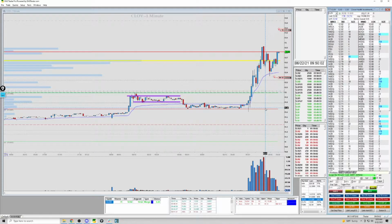And then I felt like there was a change in the L2 where the asks started to go away and the bids started to get bigger below it, and that was sort of my hint to partial out some more, so more reasons to sell.